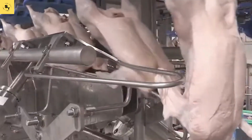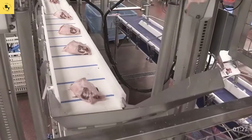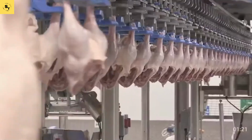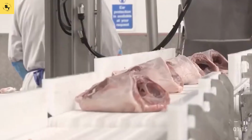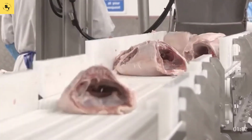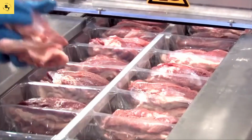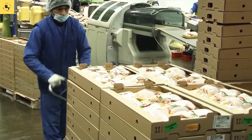Industrial cutting machines are then used to divide the duck meat into evenly sized portions, ensuring consistency and firmness. Once cut, the duck meat is packaged in specialized packaging that helps maintain freshness and quality over time.